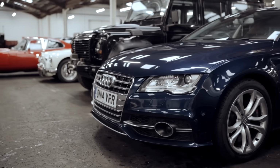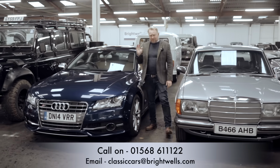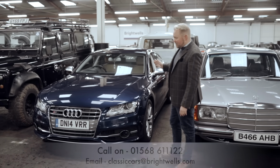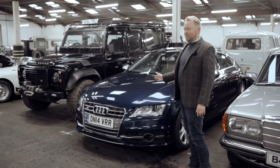It's all good. Okay, so following on from those four in our retro section, the AMG 55, the 997 and the two MX5s, we've got this stonking Audi S7. This has just come in today. It's a late entry, 2014, but one owner from new, done just 71,000 miles. This car's got a staggering £13,000 worth of extras.